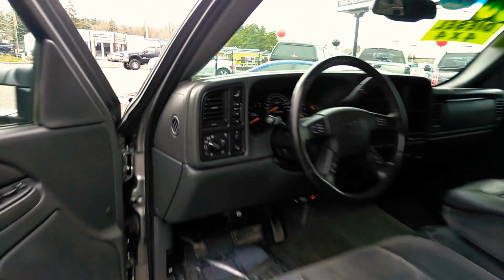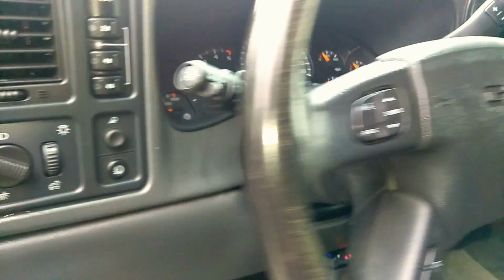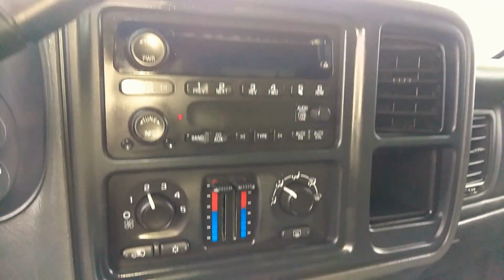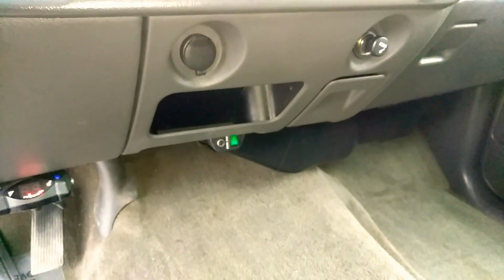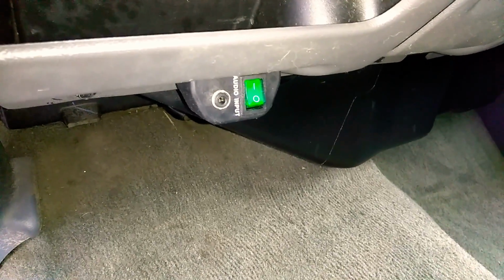Some features up front. 4-wheel drive, cargo light. Steering wheel controls. Stock stereo. Let's get that down in here the best I can. Audio input, so it does have the aux. The factory tow assist, and then up here in the rearview mirror you have compass, temperature, those kind of things.